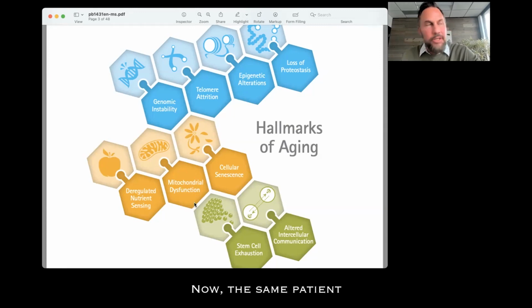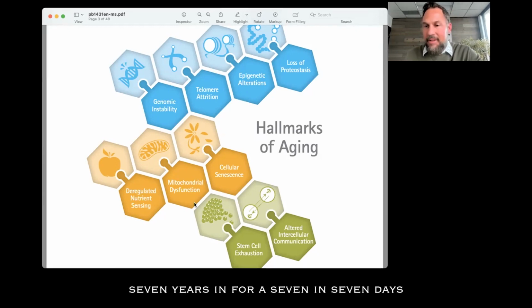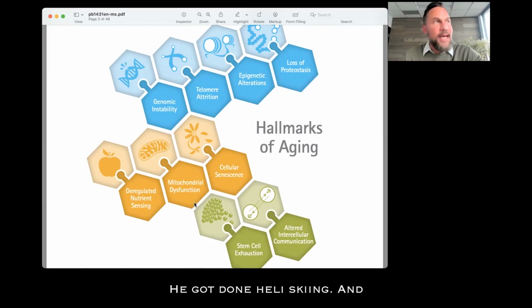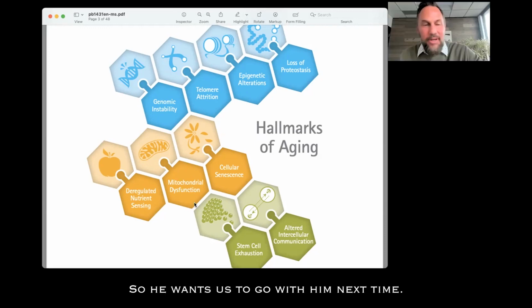Now, the same patient who had the massive reversal in his blood labs also just got done heliskiing for 7 days in a row. It's impressive because he's almost 70. You know who he is, Cade. That's incredible, that's awesome. I've got to talk to him about that. He wants us to go with him next time, and I'm like, 7 days?